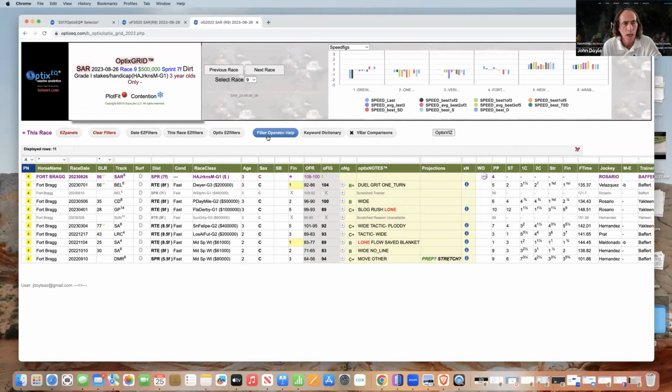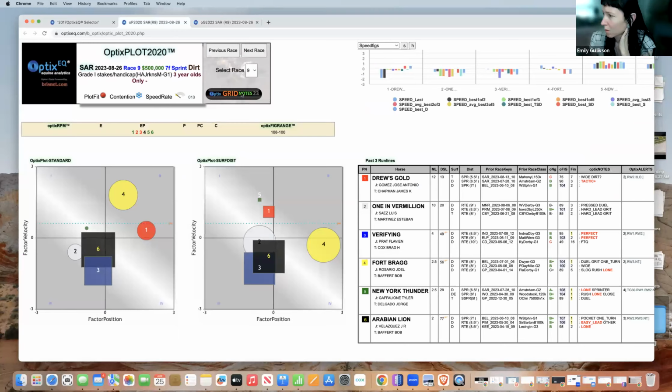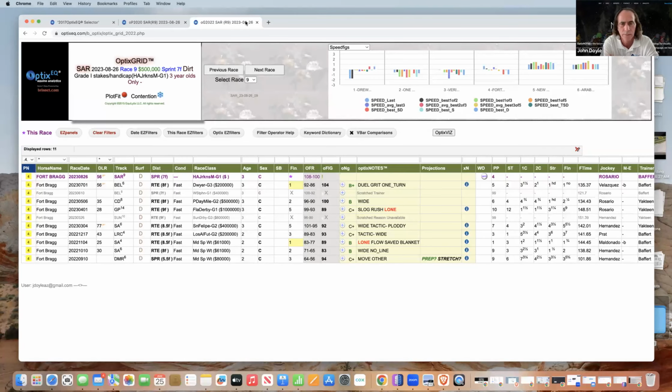Plots terrible. The other thing about him is, well, I know Rosario's ridden him, but why is Johnny V off of him? Well, because he's on the other one. Which one? The Arabian. Oh, okay, there you go. But Rosario's been aboard this horse in the past. Hasn't won with him, but he got close in the Pat Day Mile. That was a good race.